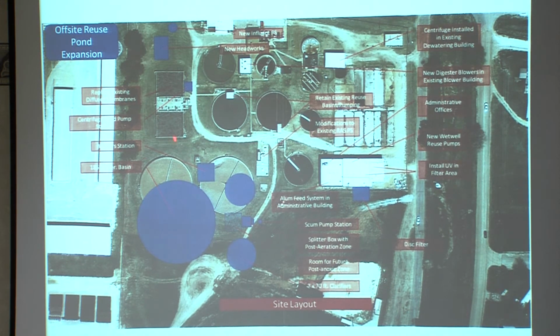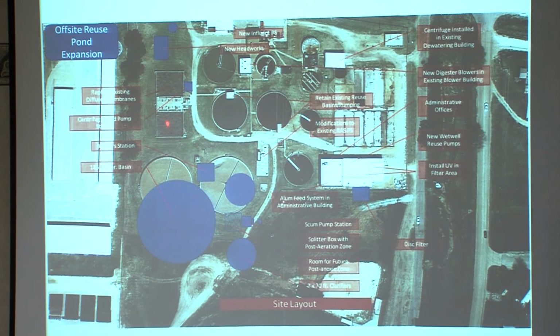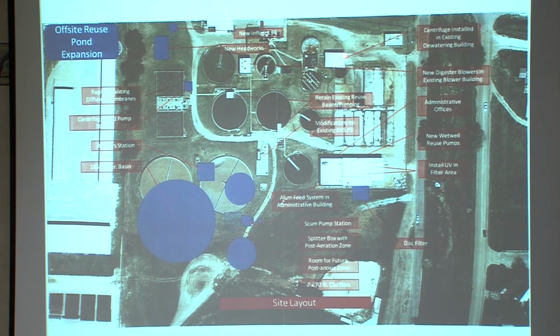The biosolids: this existing aeration tank that will be abandoned will be converted to an aerobic digester facility, a thickening and digester facility. So the biosolids that are taken out of these clarifiers, that is wasted, will be wasted to this facility, aerated, thickened, and then a small pump station right here will pump that to the biosolids building over here.